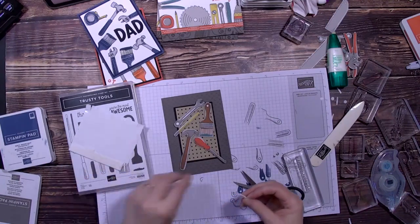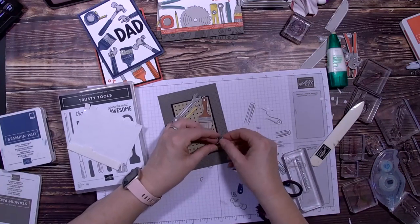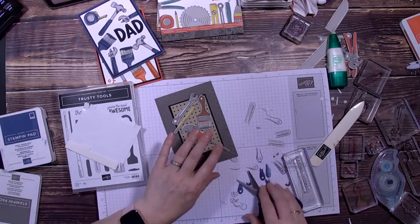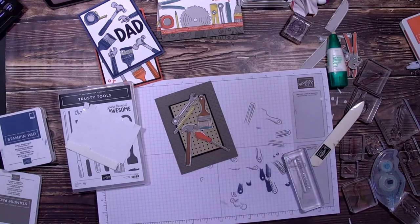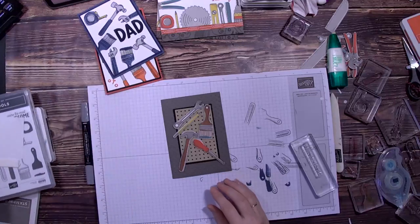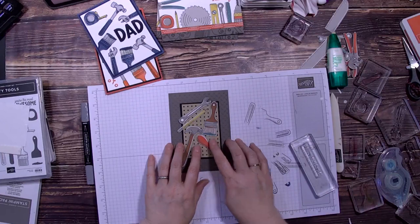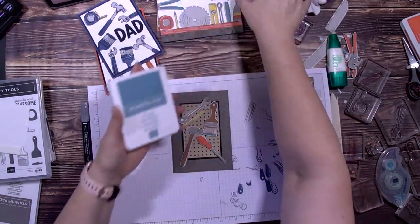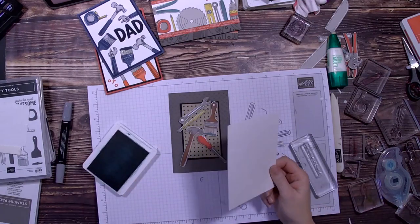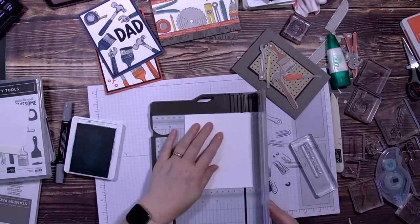So I'm just going to cut it straight down 10 centimeters by 14.1, I think. Actually, I want to probably try and trim that down a bit more. Yeah, let's go 9.7.